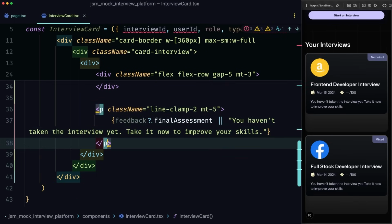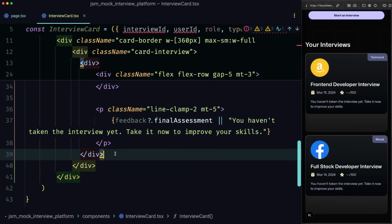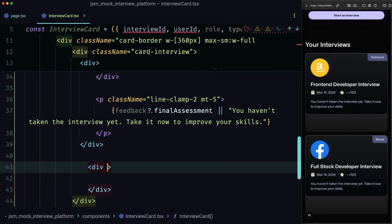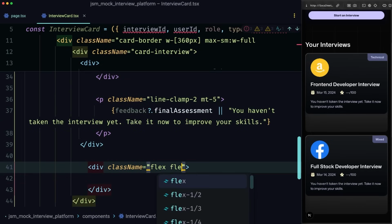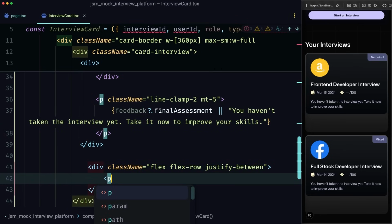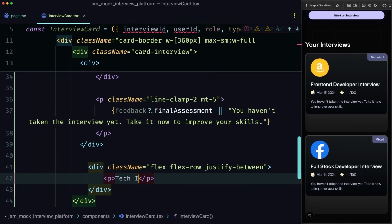We can now go below this p tag and below the div and render a div within which we'll map over our tech icons. So let's give it a class name of flex, flex-row, and justify-between. And let's render a p tag that'll say tech icons.